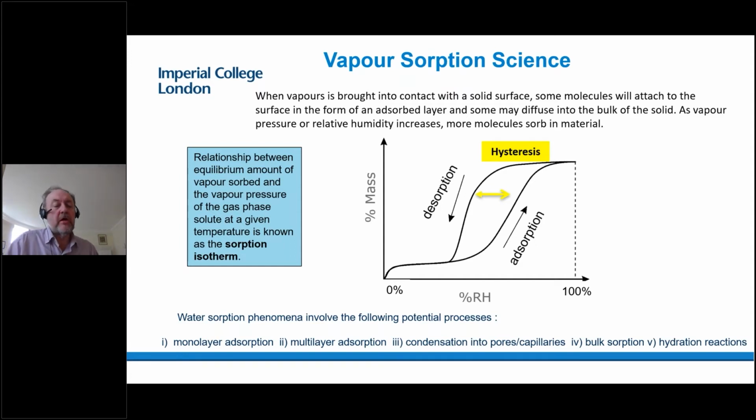If we're doing water adsorption, for example, often we're looking to understand the following potential processes. We're looking to understand monolayer adsorption. We may be looking at multi-layer adsorption. Sometimes the vapors or gases might condense into pores. We can sometimes be interested in bulk absorption where it dissolves inside the material, or in other cases, hydration reactions. So by measuring the vapor absorption information, we can get a fundamental understanding of the processes at a molecular level by which the vapor molecules or the gas molecules are captured by the solid-state material we're investigating.